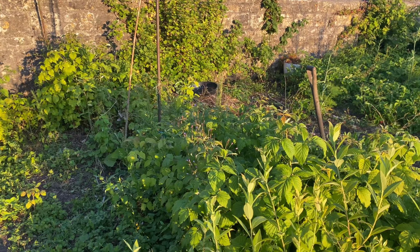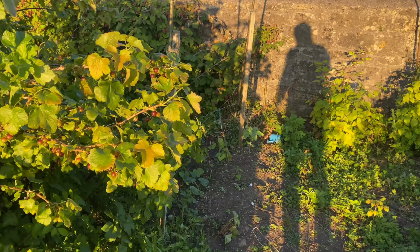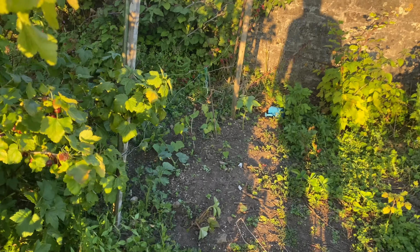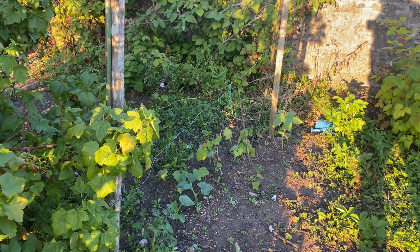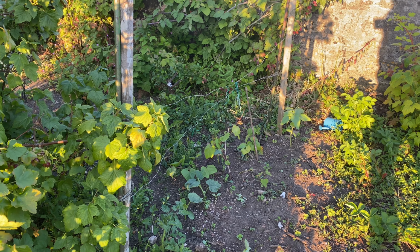I need to do a bit more with this lane in between the two trellises. There were raspberries over here in this bit. I'll get into what's there in a minute, but there was no need to have so many raspberries. I like them, but not that much, so I'm using it as a trellis for other things.